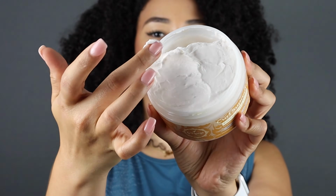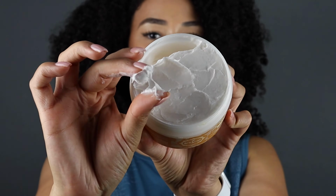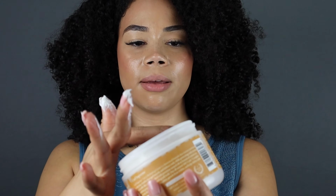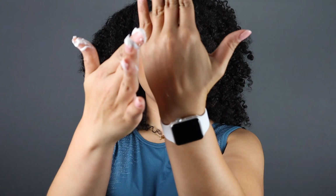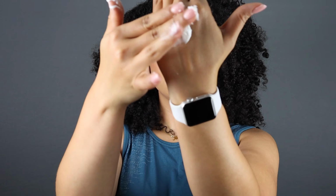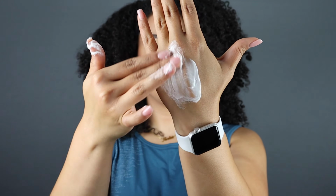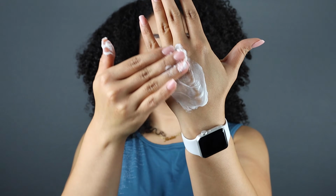Gives me butter vibes actually now that I'm looking at it. But it's still a very creamy texture. Here, I'll swatch it on the back of my hand. Okay, so I'm going to go ahead and swatch it on the back of my hand as well. As you guys can see, very similar to the green apple and aloe. It's a very thick product.